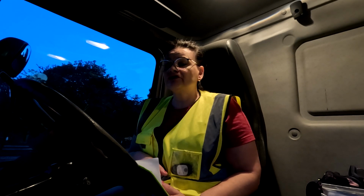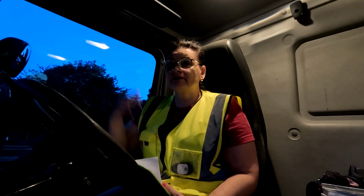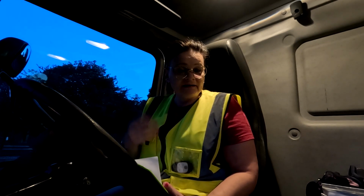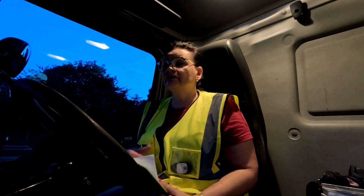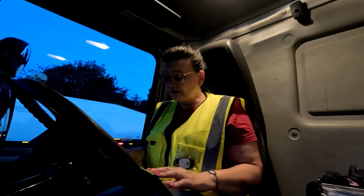But I don't want to be switching it off for a long period of time before the first drop, because then that'll drop the temperature. When you're at a drop site, you can have the back door open so you can switch it off, but you don't want to switch it off more than you need to. You want to keep everything as it should be.